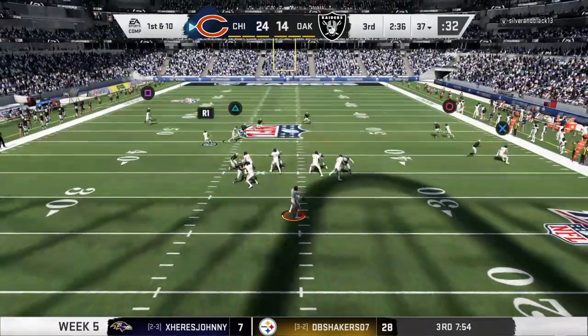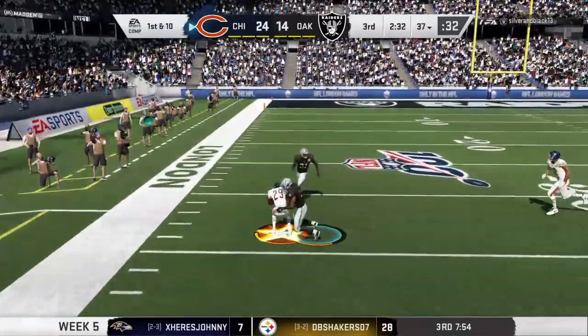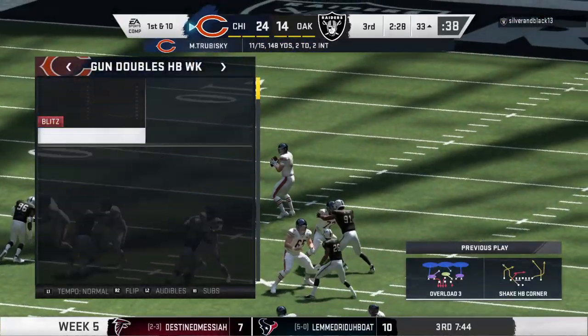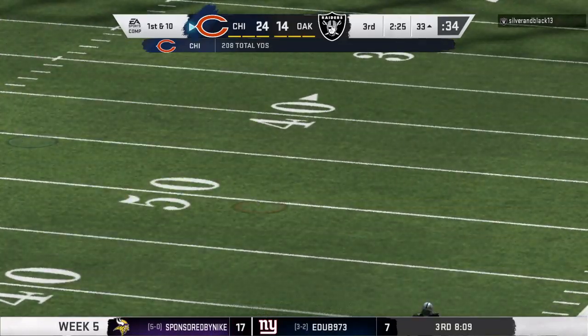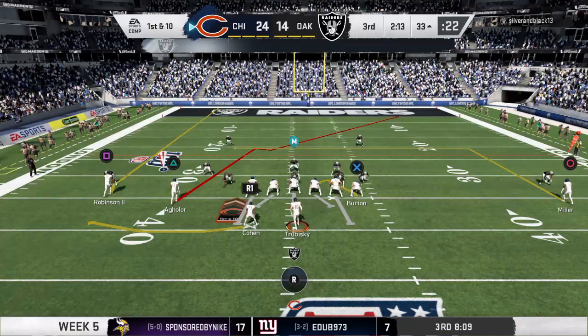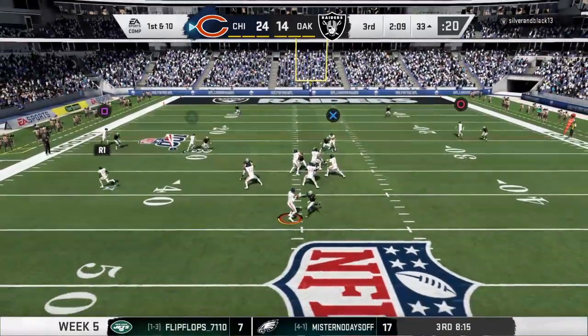Out of the gun, Trubisky. Looking left side, and he's got a man. That's Cohen. And he's going to get this all the way down inside the 35. The catch and run pays off for 29 yards. And at his size, he's a smaller back. You can get him the football. He can kind of get lost, make someone miss. It's great for him.